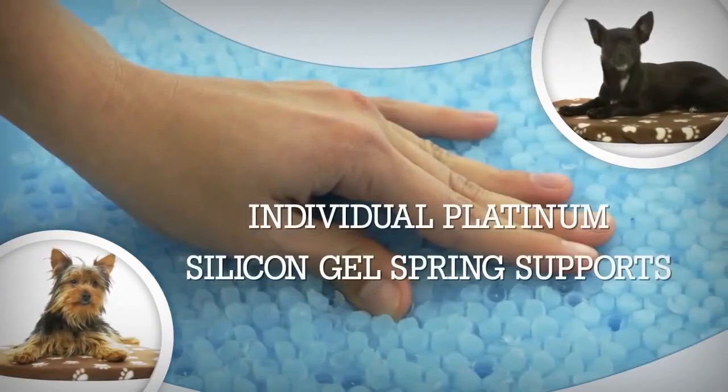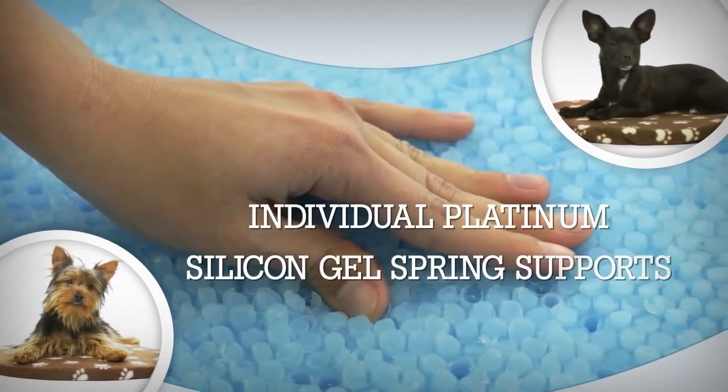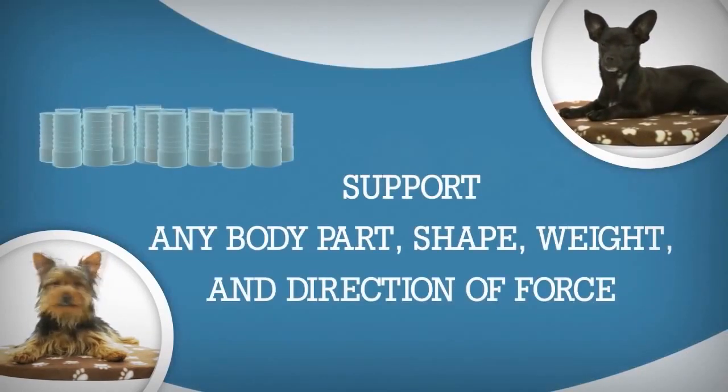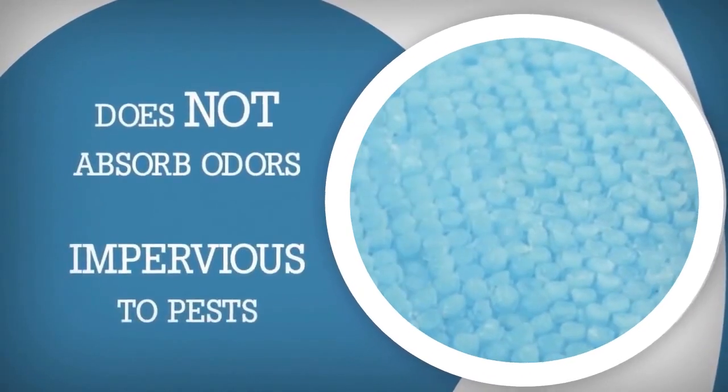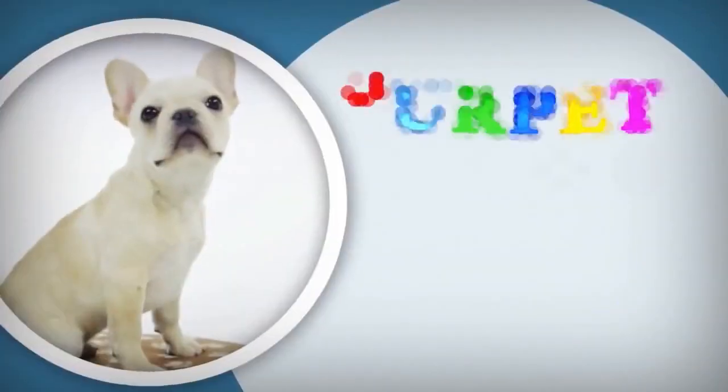Each individual platinum silicone gel spring support conforms to support any body part, shape, weight, and direction of force being applied. The advanced UltraPedic Comfort Cushion is easy to clean, does not absorb odors, and is impervious to pests.